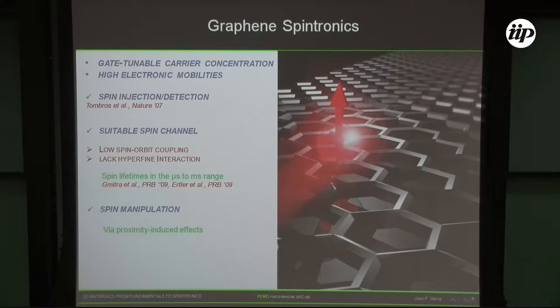spintronic device. This morning it was explained very well by Roland that it's possible to inject spins and detect spins in graphene, and this was done in this seminal work in Groningen in Bombay's group. Also, due to the low spin orbit coupling and the lack of hyperfine interaction, it was predicted that you can have extremely huge spin lifetimes, in the range of microseconds to milliseconds.